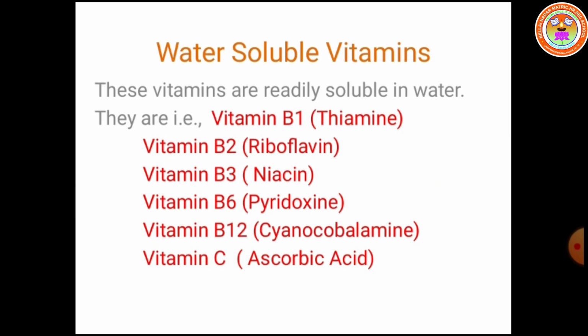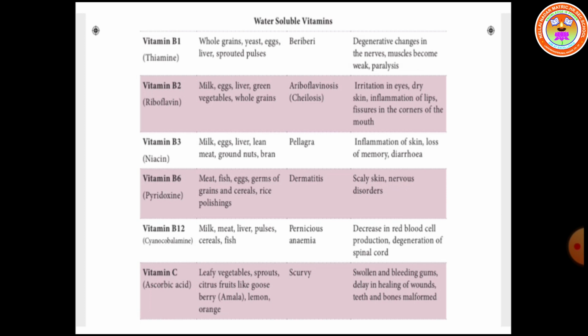So if you wash leafy vegetables repeatedly in water, the vitamins naturally present in the plant will dissolve in water and be washed away. So overcooking or overwashing of fruits and vegetables causes loss of vitamins, especially water soluble vitamins. So B complex vitamins and vitamin C together are called water soluble vitamins. Let us start with the different water soluble vitamins and their sources.